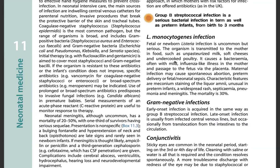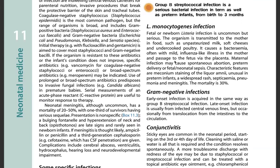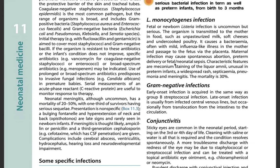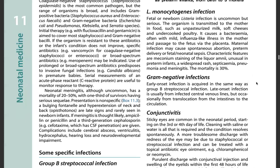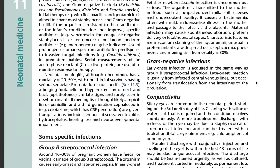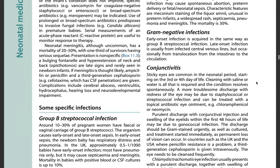Listeria monocytogenes infection. Fetal or newborn listeria infection is uncommon but serious. The organism is transmitted to the mother in food such as unpasteurized milk, soft cheeses, and undercooked poultry. It causes bacteremia, often with mild influenza-like illness in the mother, and passes to the fetus via the placenta. Maternal infection may cause spontaneous abortion, preterm delivery, or fetal or neonatal sepsis. Characteristic features are meconium staining of the liquor amnii, unusual in preterm infants, and widespread rash, septicemia, pneumonia, and meningitis. Mortality is 30%.